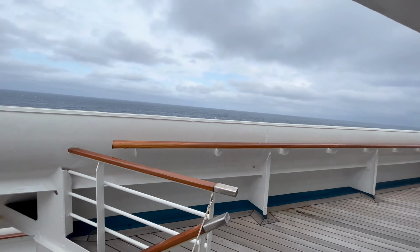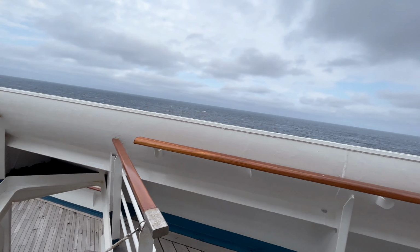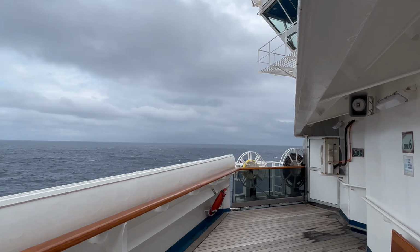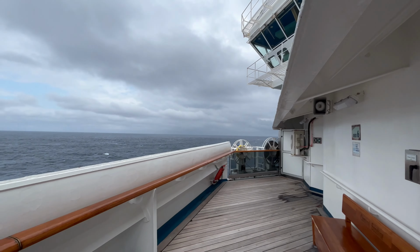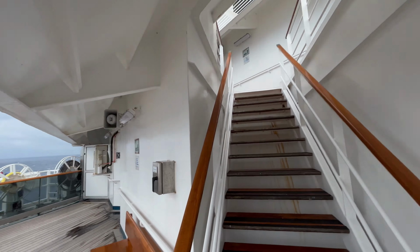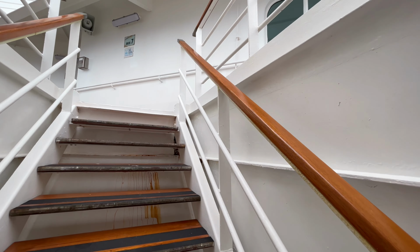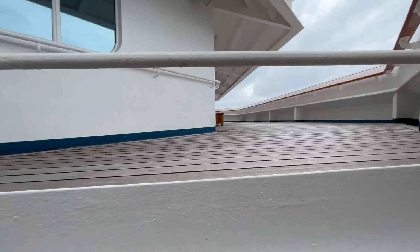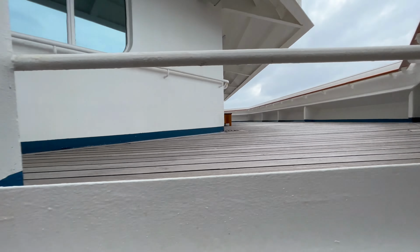Huh? It's over there. There's rain out there. Is that rain out there as well? All right, that's rain way out there, but that's behind us. Let's go check out deck 7. Now deck 7 is a little bit smaller. This is deck 7, a little bit smaller than 6.